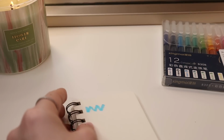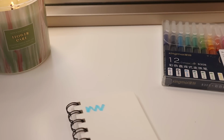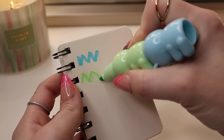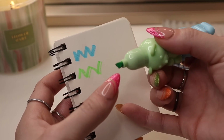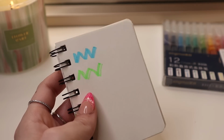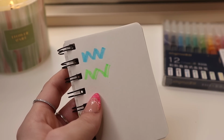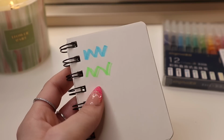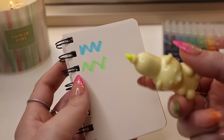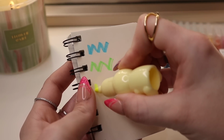Nicely so far, so that's a good sign. Next, we've got green. And I accidentally sliced it when I was putting it back in, so that is why the separate line is there, so that's my bad. But I love that highlighter green shade, it's so pretty. Next, we've got the classic yellow here.